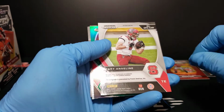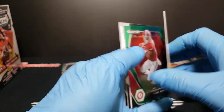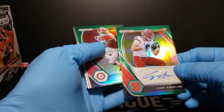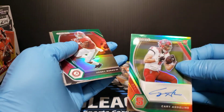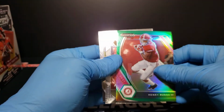But anyway, so we have an autograph here, a Carey Angeline. I don't know him. It's a green auto too. Cool. What does this guy play? Don't know Mr. Angeline. Tight end. Don't know if he ended up anywhere. But so we'll put that in the perfect staff there. Henry Ruggs.